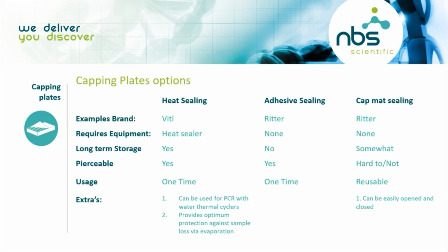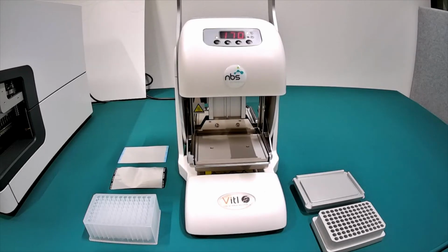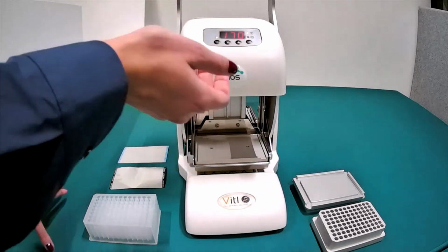Now Gracia and Martin will give a demonstration of the Vital heat sealer. Yes, thank you, Kevin. So here you can see the heat sealer from Vital. It is called the variable temperature sealer, the VTS, which means that you can put in the temperature and the time, which is very easy to use, of course.